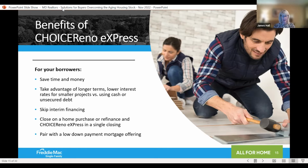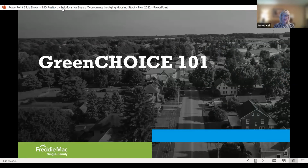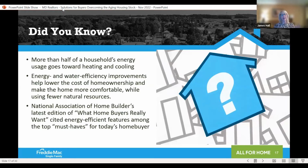So let's dive in about the Green Choice. Now, this is our energy efficiency mortgage, okay? Our product offering, because we do know outside of the mortgage payment, more than half of the monthly bills could go towards energy usage, whether it's for heating or cooling, depending on what part of the country you're in. Right now we're going into winter, and they're already predicting these energy costs for winter are going to be pretty high. So wouldn't your clients want something to help do some energy efficiency stuff to the home that they're in to help mediate some of those costs, right?